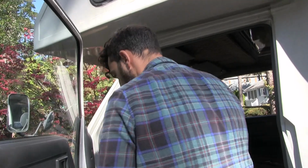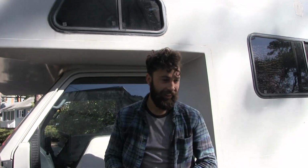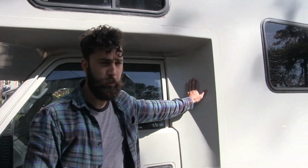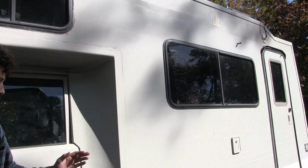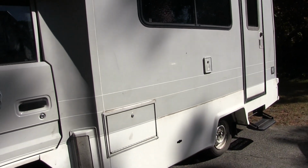Now, what inspired you to get something like this? There's a lot of different types of RVs out in the market. Why this? Well, I actually went to Japan one time, and it was my favorite country ever. Everything about it, the ingenuity, the technology, and this is from 1992, and the use of space, and just how everything fits in here, and just the innovation really caught my eye.